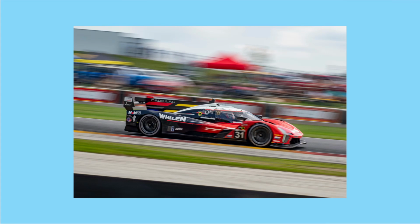Moving on to number 6, and we have the Cadillac V-Series.R, which entered its very first season of both IMSA and WEC competition. In IMSA, much like its predecessor, the DPi-V.R, the V-Series.R was a strong performer, particularly in the hands of the number 31 Whelen Engineering Racing team, who won both the main championship and the Michelin Endurance Cup.